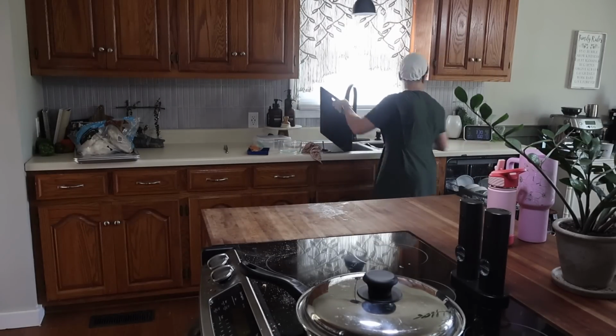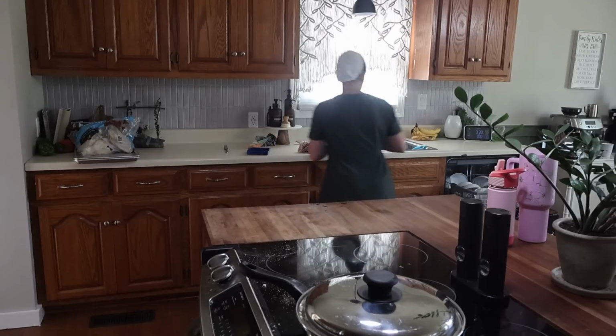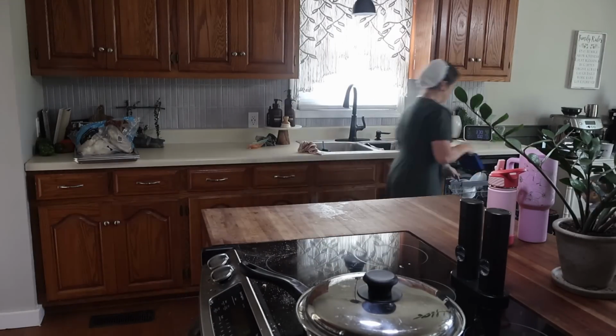While that is cooking, I'm going to just kind of clean up over here in the sink area, get everything put in the dishwasher, just clean up as I go.